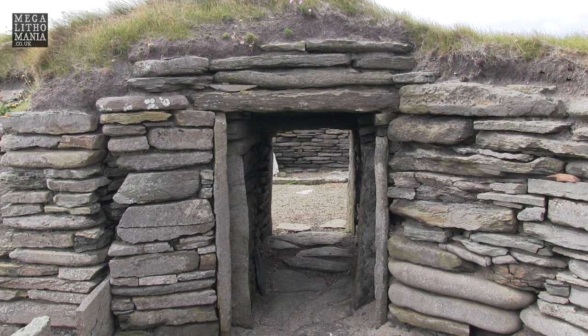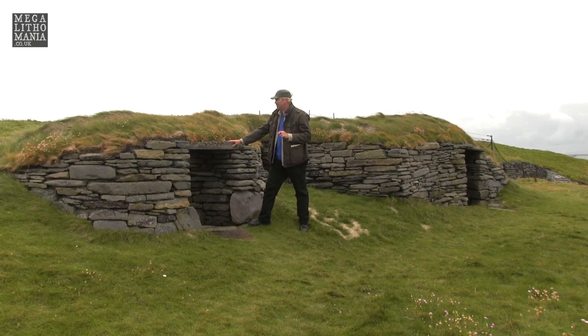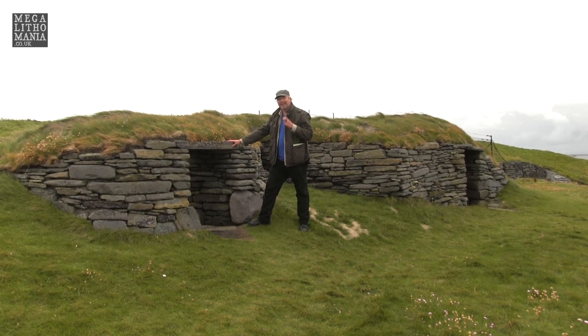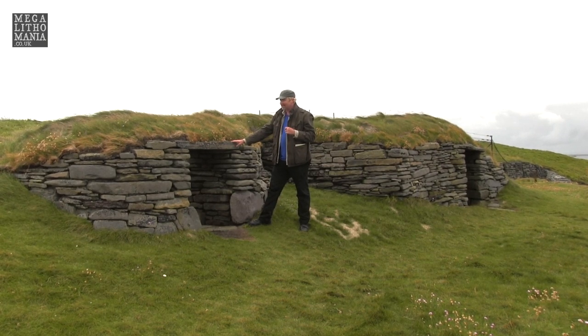It's very windy today, so I apologize for the sound. No doubt it was windy in prehistoric times too. They also had to deal with that as well. So this is incredible. Absolutely blowing my mind, this place. It's amazing to be at one of the most northerly and the oldest megalithic homes in Britain. Amazing.